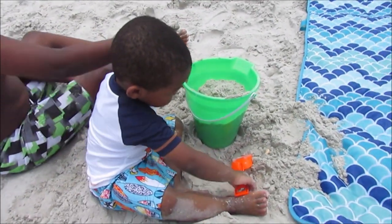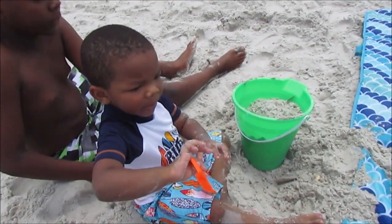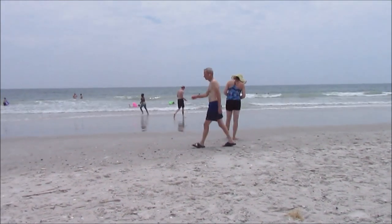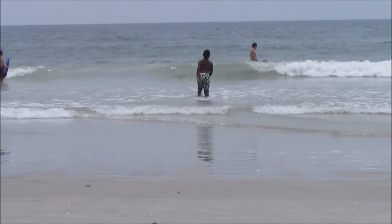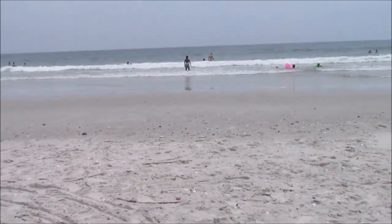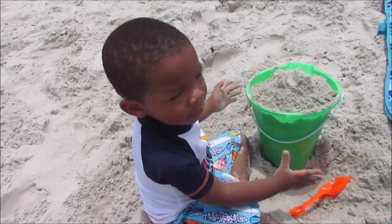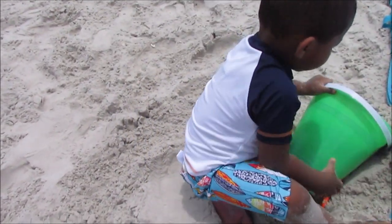Siah not wasting no time. Where your other toys at, Siah? You don't know. So they say he's going back in the water. You filled it up to dump it. You strong enough to dump it. It's heavy, ain't it? Not on the blanket.